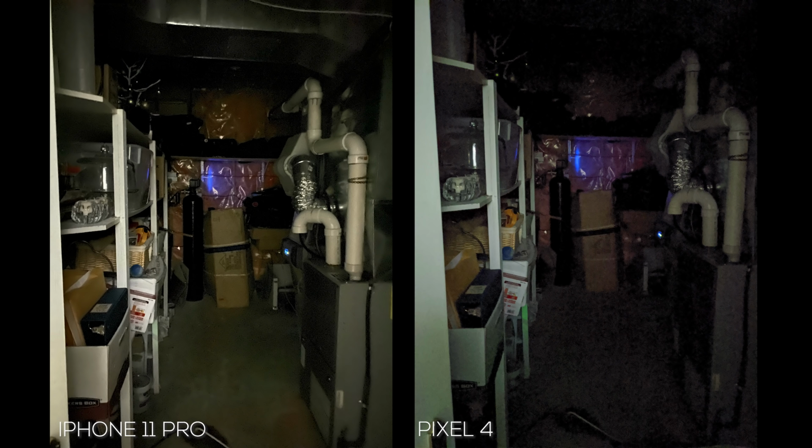This is a furnace room. It is completely dark, and the results kind of surprised me. The 11 Pro did a better job. It's cleaner, there's less noise, and you can see stuff in the background. I'm finding the Pixel to do a good job too, but it's pushing more towards the blues, and I just find there to be a bit too much noise.